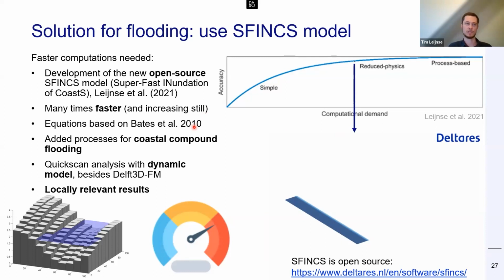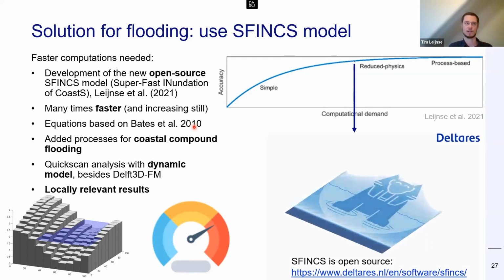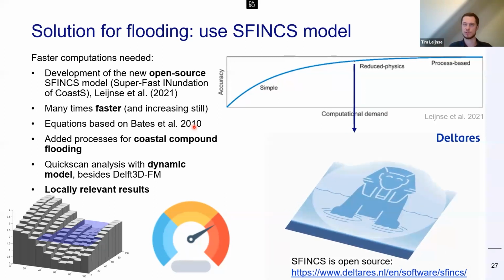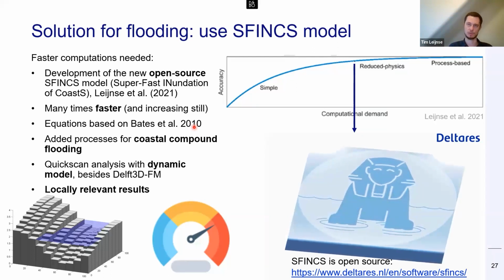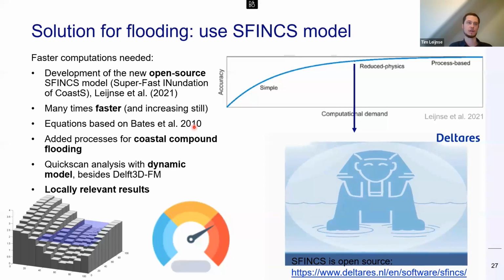And then we have added all these processes that are relevant for compound flooding, as in river discharge, the storm surge, and the waves. And the idea is that it is like this fast, quick scan model. And if you then want to look in more detail at certain very specific processes, or 3D layers, or 1D-2D coupling, or sediment transport, or temperature, salinity, then you can go towards Delft3D.